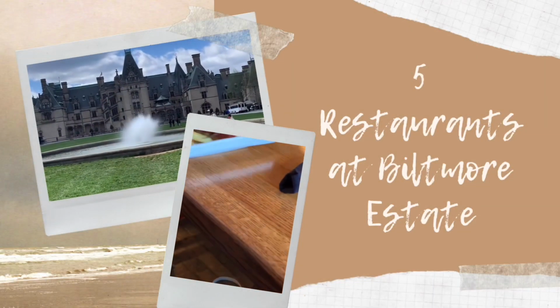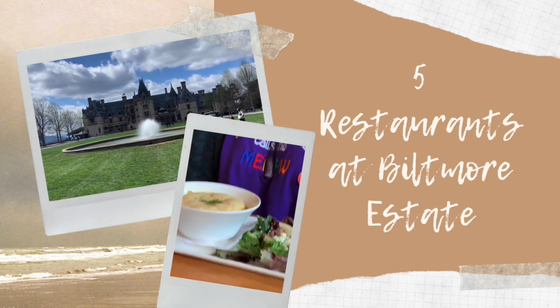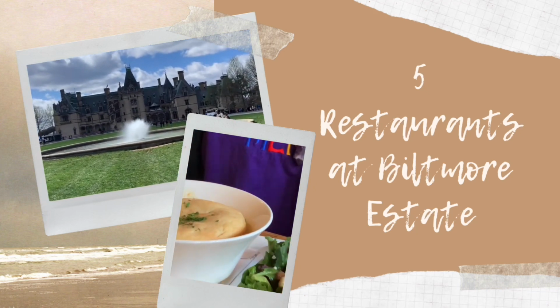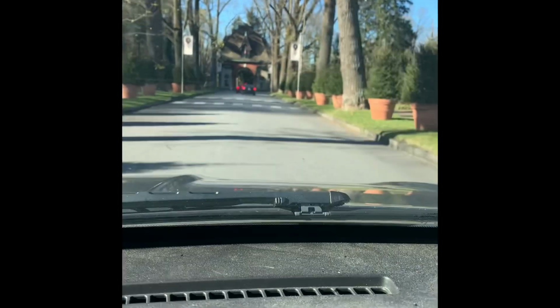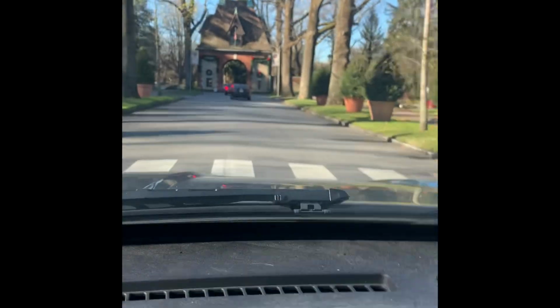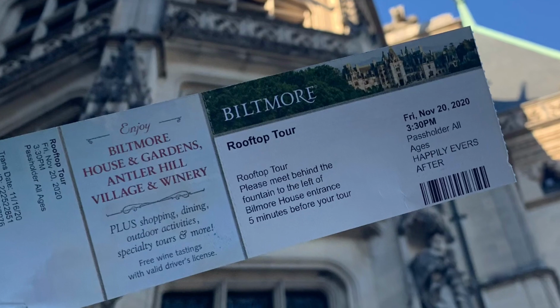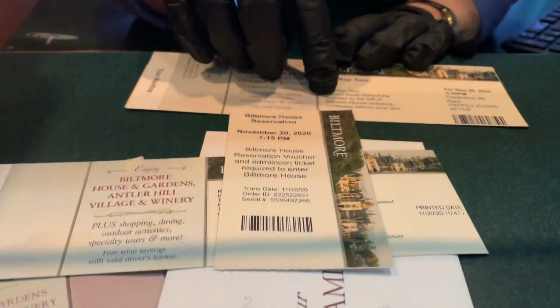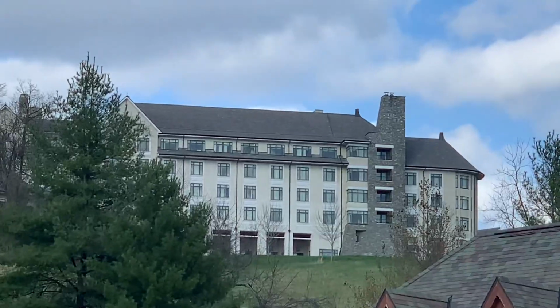So there you have it, the 5 restaurants located at the Biltmore House and Gardens. But I'm curious, which restaurants look best to you? Let me know in the comments. Before I go, I do need to add a quick disclaimer that in order to access the Biltmore restaurants, you do need to have paid admission to the grounds through either a daytime ticket, a Biltmore annual pass, or stay at one of the estate's overnight inn, hotel, or cottages.